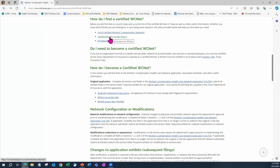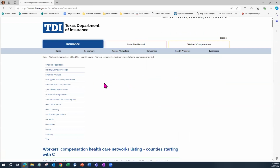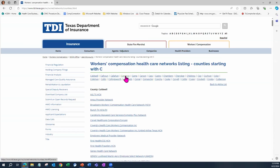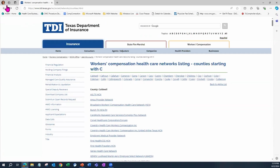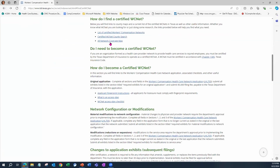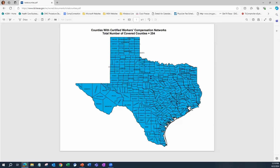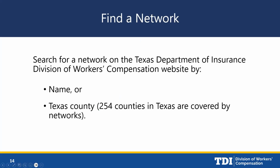You can also search by county. So if you're in Cameron County, Texas, where I grew up, right here, Cameron County, here are the networks that operate in Cameron County. So if you're a healthcare provider and you want to know where the networks are, you can search by your county or look at the map. They're all covered by workers' compensation networks. There are networks all throughout 254 counties in Texas. Now back to our presentation.